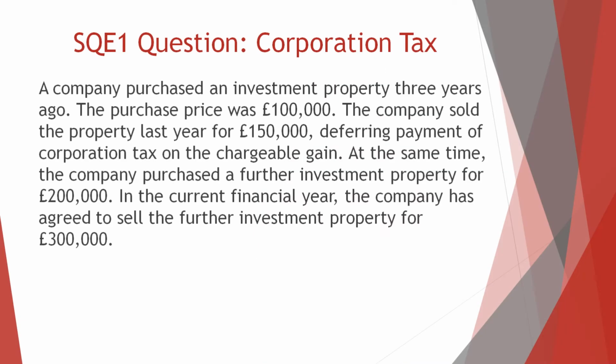Today we'll look at a sample multiple choice question on corporation tax. A company purchased an investment property 3 years ago. The purchase price was £100,000. The company sold the property last year for £150,000, deferring payment of corporation tax on the chargeable gain.